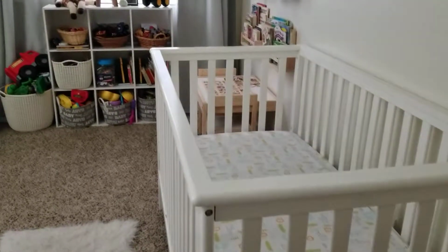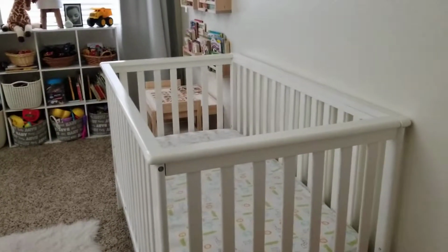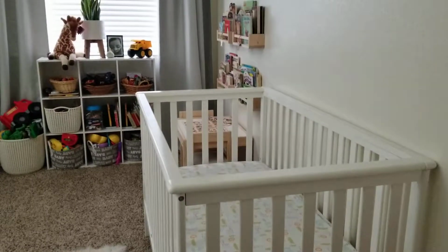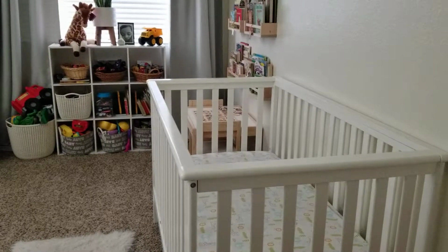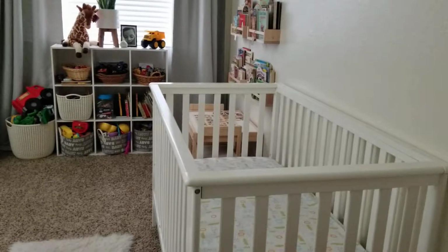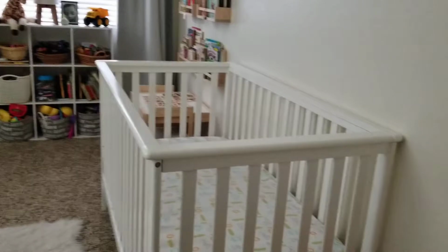My son is 2.5 and he's still using the crib. The reason is because his room is on the other side of our bedroom, and I feel more comfortable with him being in a crib than in a toddler bed because he won't walk out and have to walk through the kitchen and the living room. So I feel more comfortable if he uses a crib.